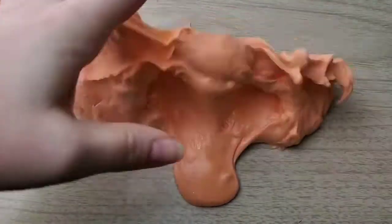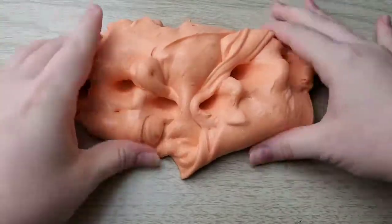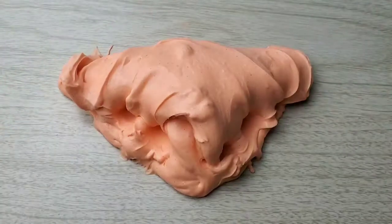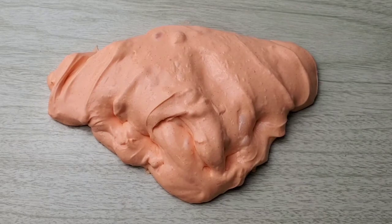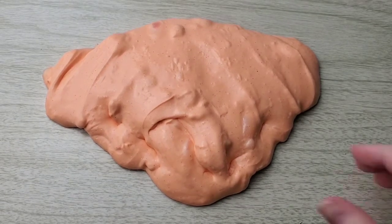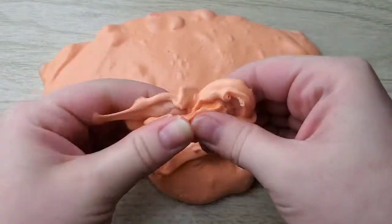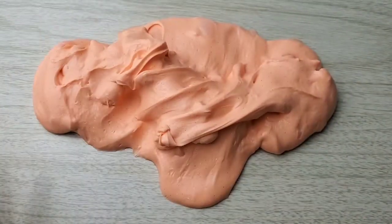Alright guys, so off screen I have been messing with this thing for a good 10 minutes now. The Oreos apparently were so dried up that they just will not mix into this slime. It does look a little more sticky now. I actually tried to microwave it for almost a minute to get the slime warm so that maybe the clay would mix in, but these clay chunks just will not mix in, you guys.